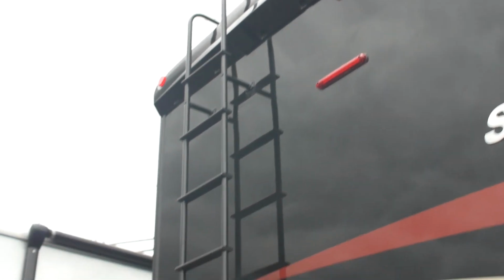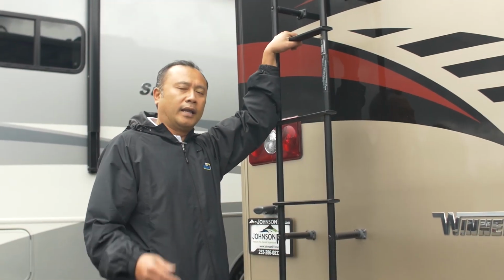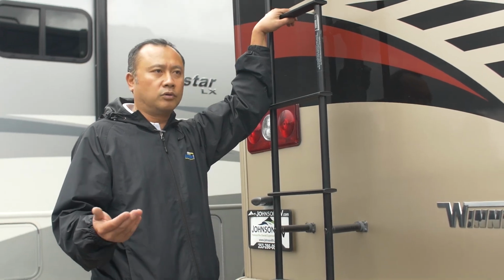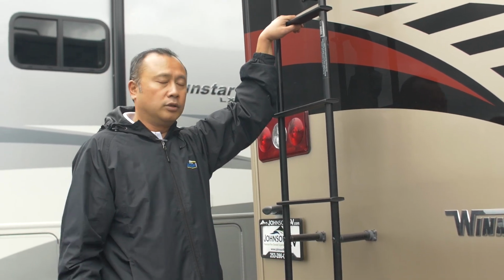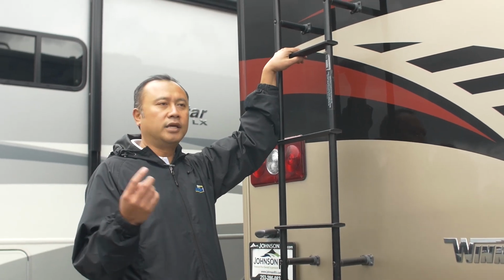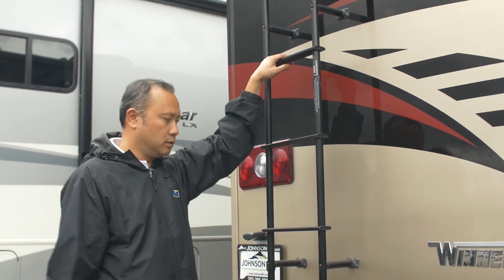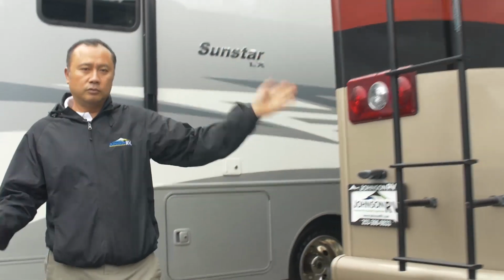Now the roof on this is a fiberglass roof that's molded as well. It has a long warranty on it, 12-year warranty, parts and labor. You can walk on top also. On top of this unit, you'll find the AC, the solar panel, and the ventilation. You can climb up there to maintain the unit if you wanted to.